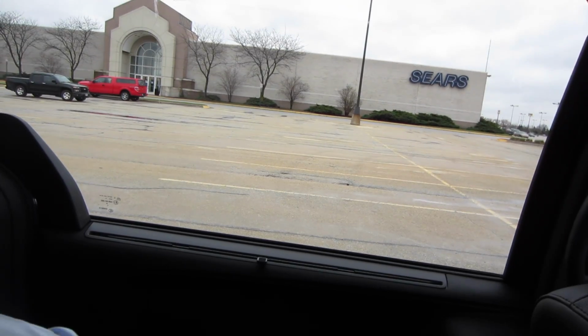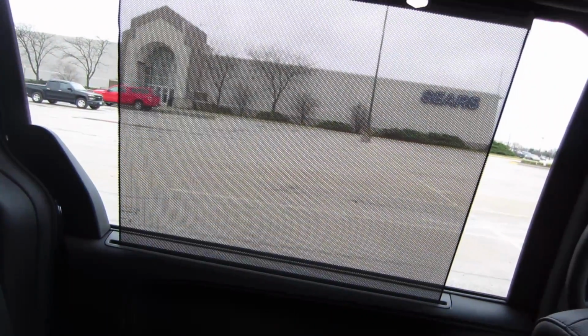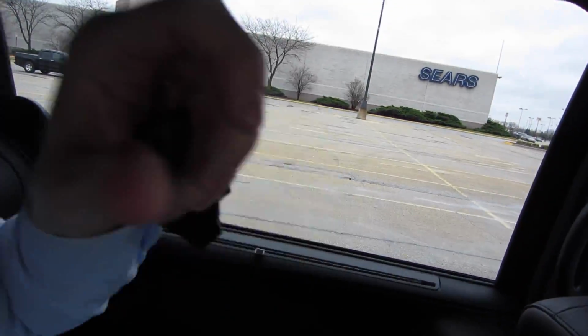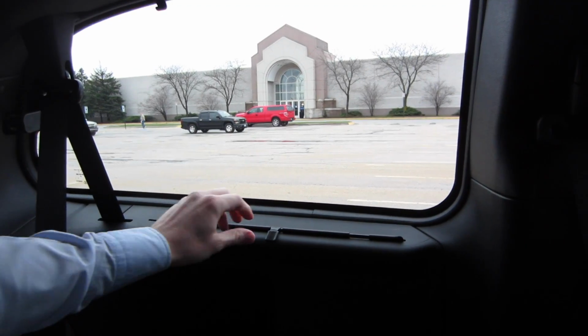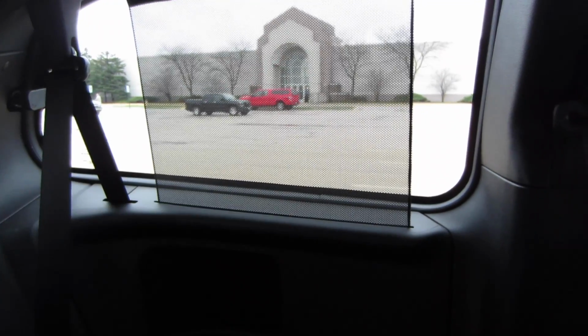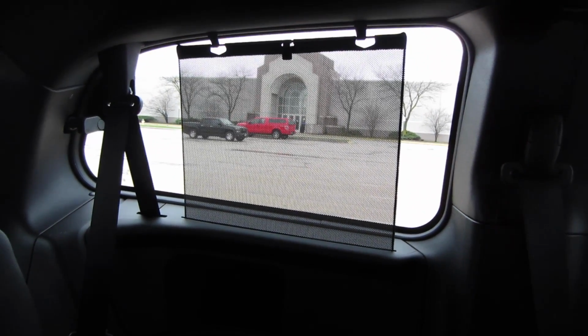And another nice surprise are these hideaway sort of sunscreens that slide up on all the windows in the back. It doesn't look like much in the video, but when I put these up on a sunny day, it actually blocks a lot of the sunlight, which is great. And you know if you have small kids that these are a must. I mean, I usually buy stuff to install in my cars. It's just fantastic that this comes standard.